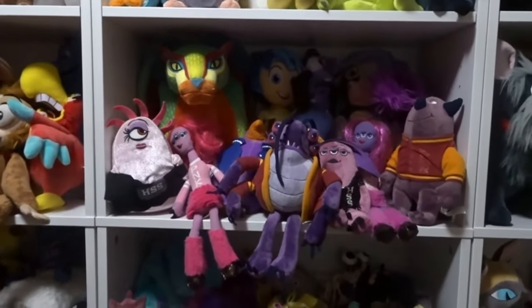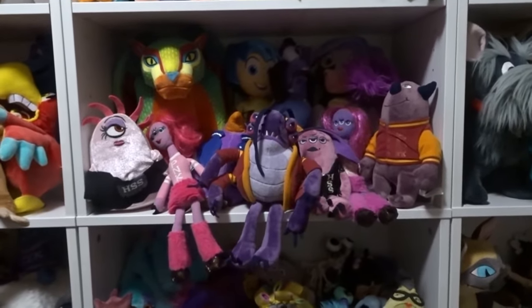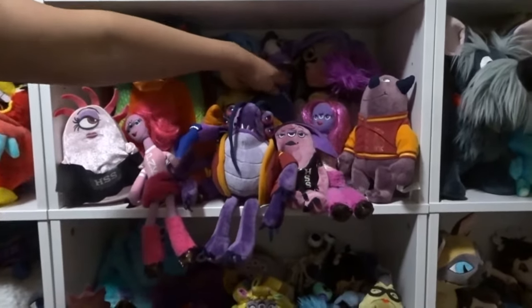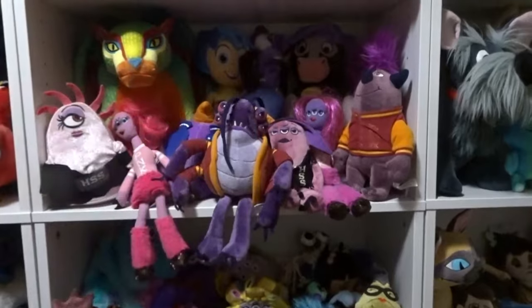In the next row, I also have a bunch more Monsters University plush, as well as Pepita from Coco, Joy and Fear from Inside Out, and one of the cows from Home on the Range.